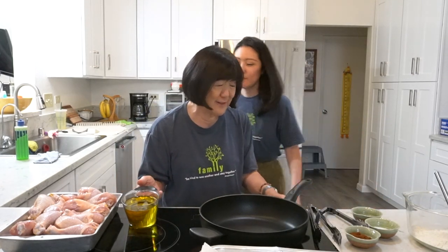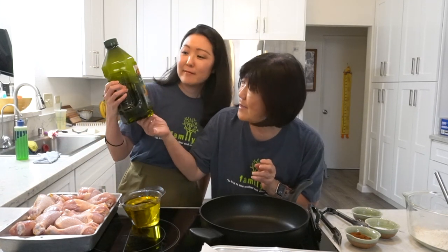Okay, so I'm going to start. Some of the things are different, I know, because I'm sure she used Wesson oil at that time. But I've switched over, so I use strictly olive oil here. This is olive oil for sauteing and stir frying. So we're going to just heat up some olive oil here.